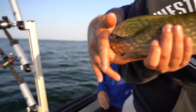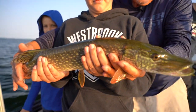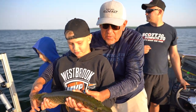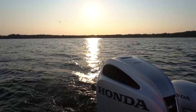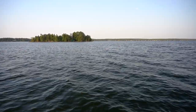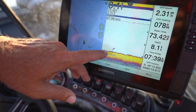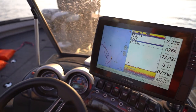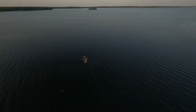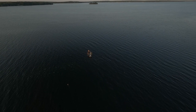Well, I think it probably is a keeper, but we're gonna try to get walleye and perch today. So you can see right here on the graph on our Garmin, we've got a walleye right down there. And we're just in a clean, gravelly bottom area, about 8 feet deep. I'm just trying to keep the boat.